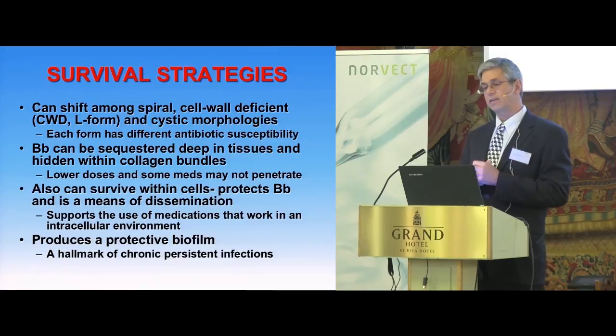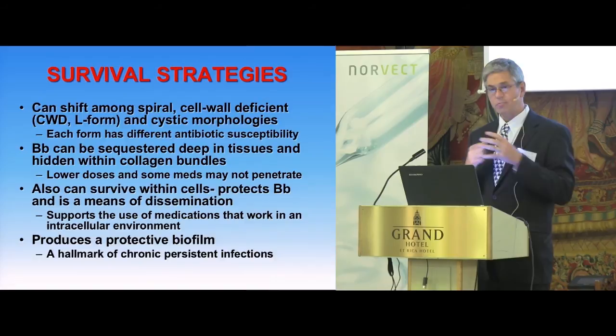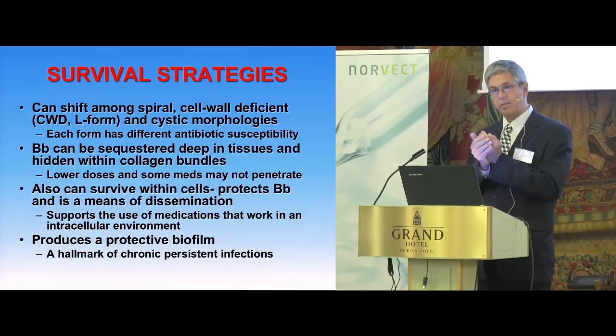Now, if you have a normal situation, the bacteria get engulfed by our immune cells, and in the process of being engulfed, they're digested and they're killed. Borrelia will stay inside the cells and not be killed. So that's a way for them to survive attack and also a way for them to be disseminated because the blood cells travel throughout the body, they carry the Borrelia. And the final thing is that, as you heard before, and you'll hear much more today, the Borrelia produce a protective biofilm. And the biofilm is like a gelatinous coating around the bacterium that prevents antibiotics and immune factors from getting to the bugs to kill them.